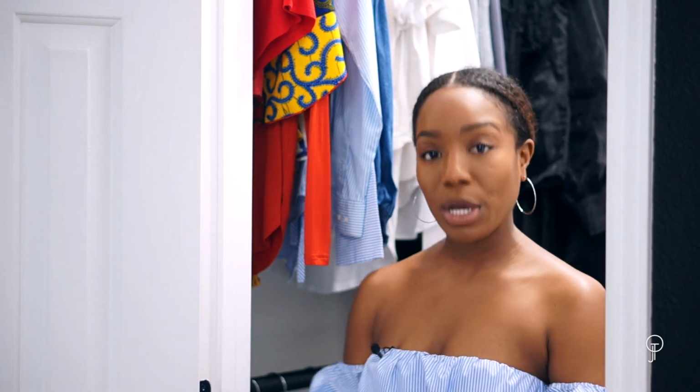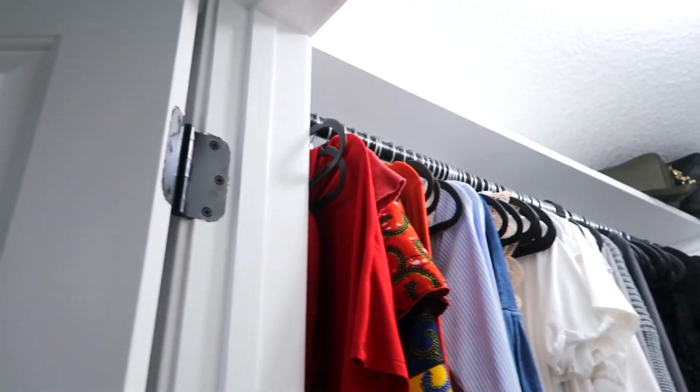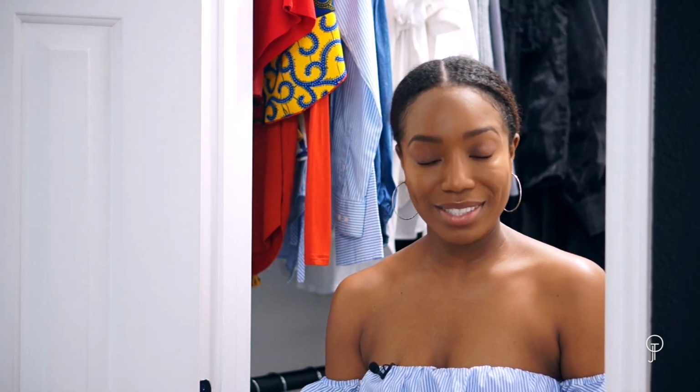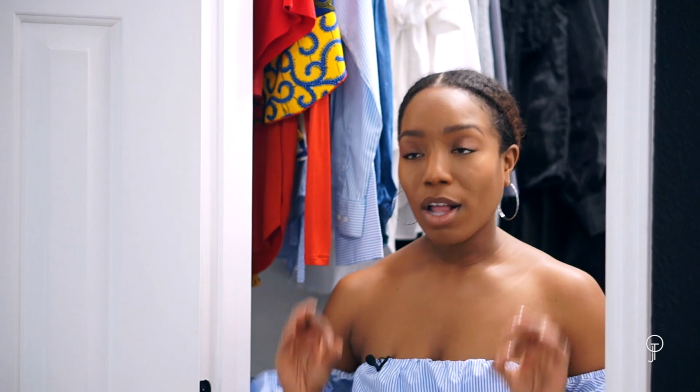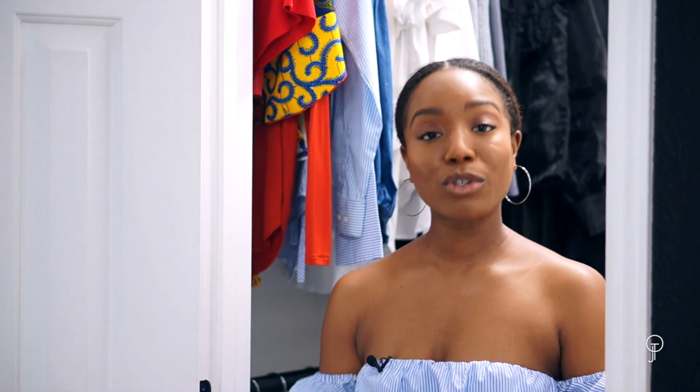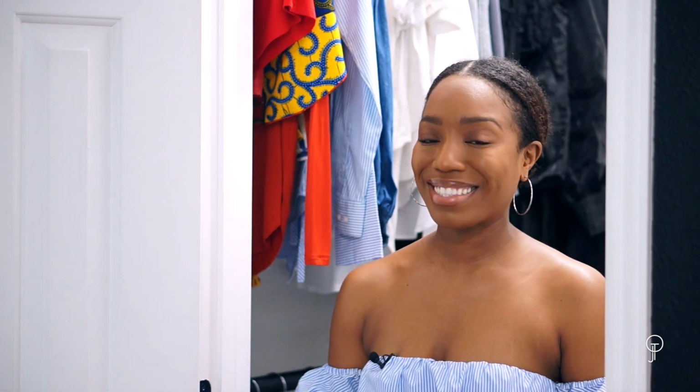Also, to maximize this closet, I did add a shelf to the top portion of this wall. I wanted to create a space for all of my new bags that I feel like I will be getting this year. And if I didn't have that shelf, I would not have a space for it. So I definitely considered all of my potential purchases and all of my existing purchases when it came to creating or transforming this space. So next, let's move on to the left side of my closet.